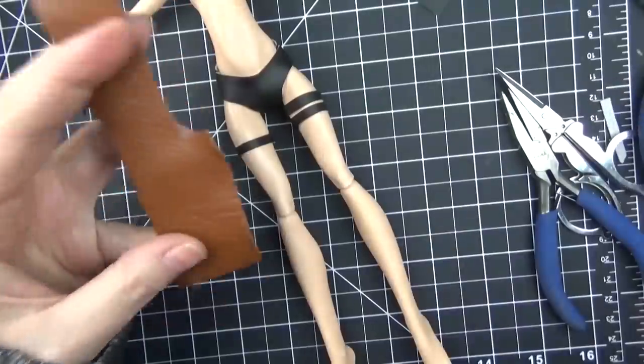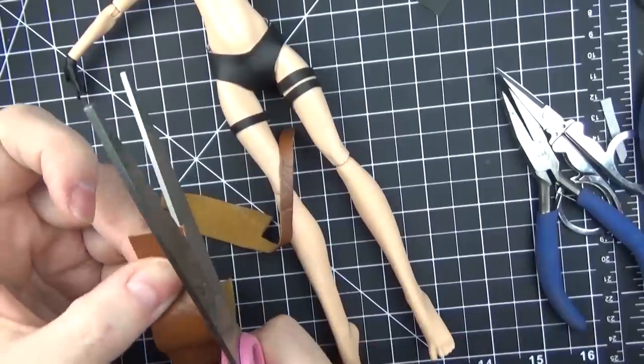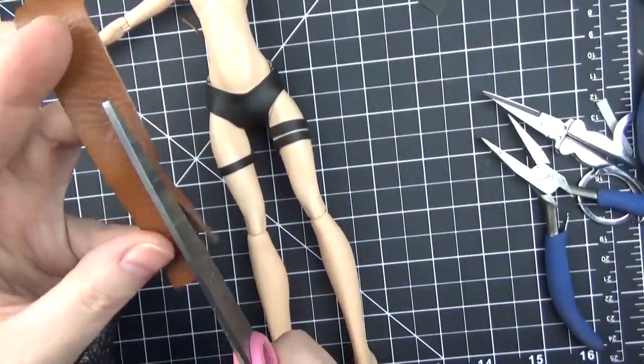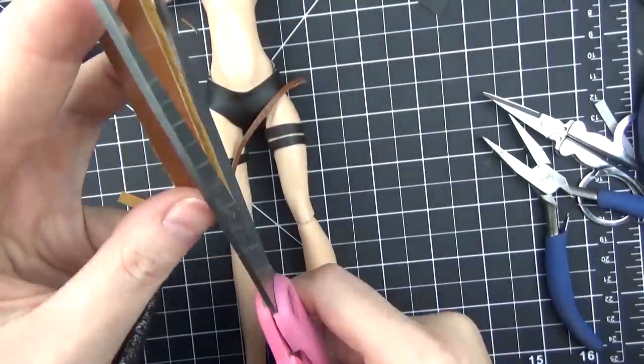So I'm using a piece of brown vinyl to make a belt. I also used the vinyl to sew up a couple of bands for her legs. And I'm just cutting this to size.